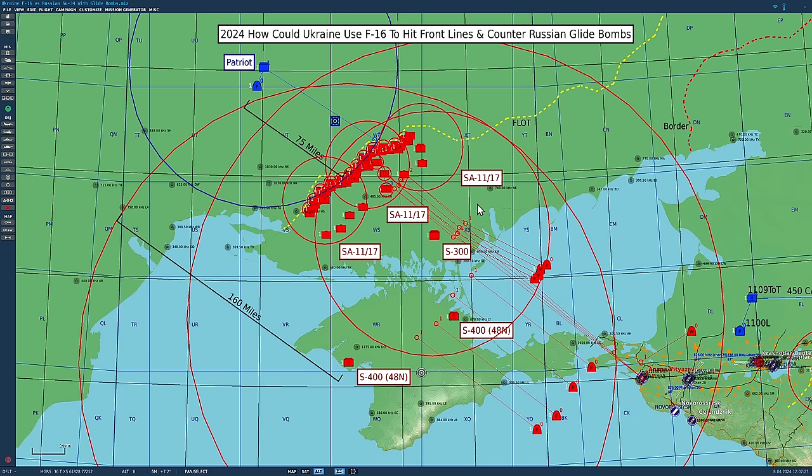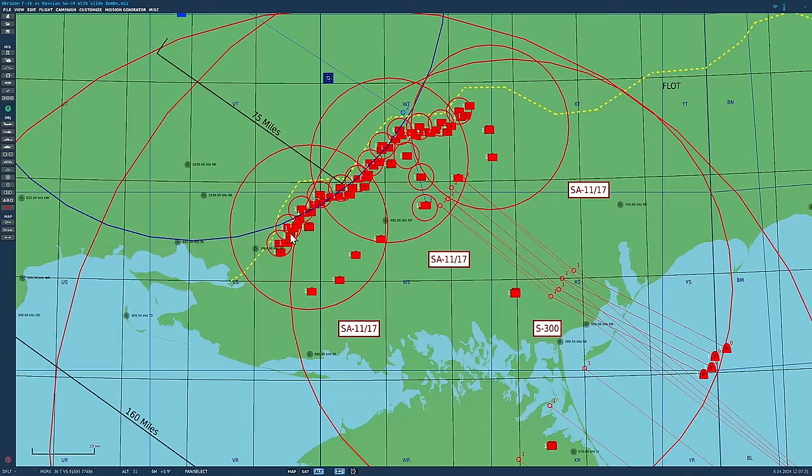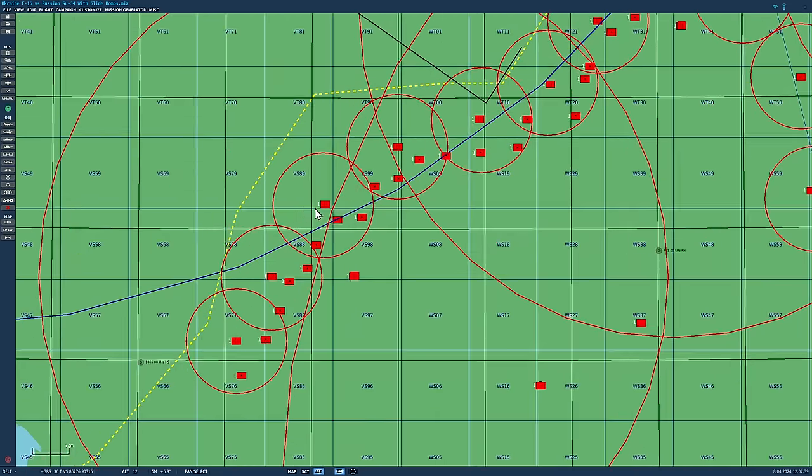First, let's have a look at the Russians. We've modelled this area of the FLOT. There are lots of units, artillery, as well as logistics and air defence. They have four layers of air defence today. First, SHORAD. They have a number of IR-guided missiles, Strela and MANPAD type, with ranges up to 4 miles, shown in these red rings here.